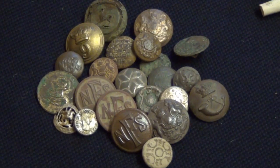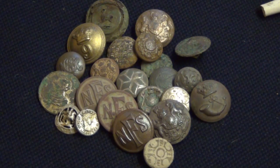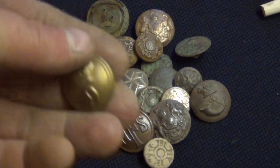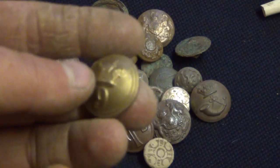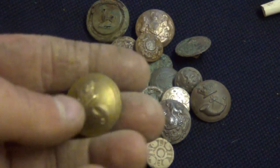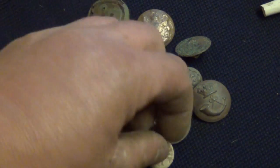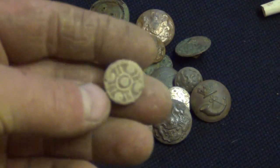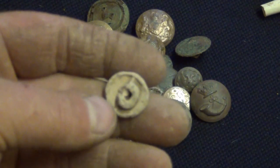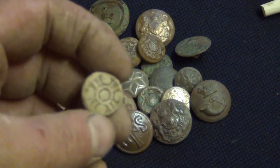Quite a nice selection of buttons here, although I found hundreds of buttons. These are probably the best of the bunch, with that one being my favourite. It's a 9th Regiment button. Still in excellent condition. This one here is actually a lead button. I love that one because it's the only proper lead button I've found. It's a nice pattern on it as well.